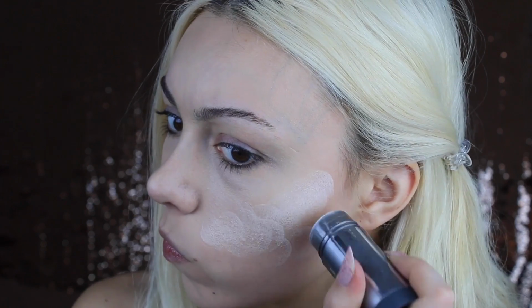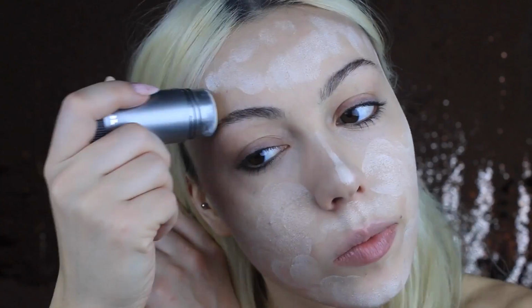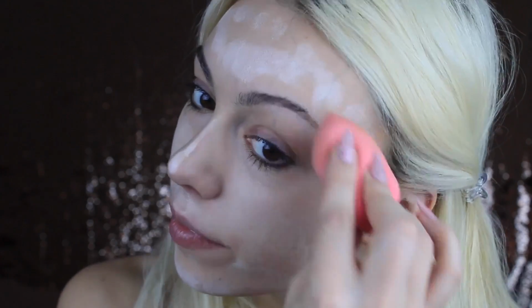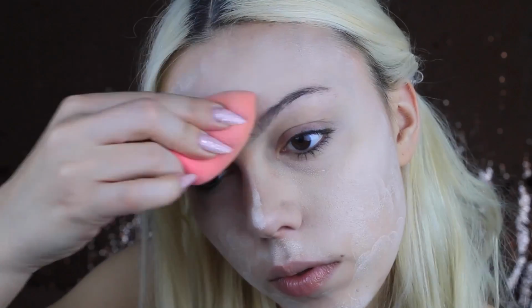Next is the foundation. This is where the goth half of our tutorial really shines through. I'm using a foundation a few shades lighter than my natural skin tone, which, before you ask, yes, it is very hard to find a foundation lighter than printer paper white.